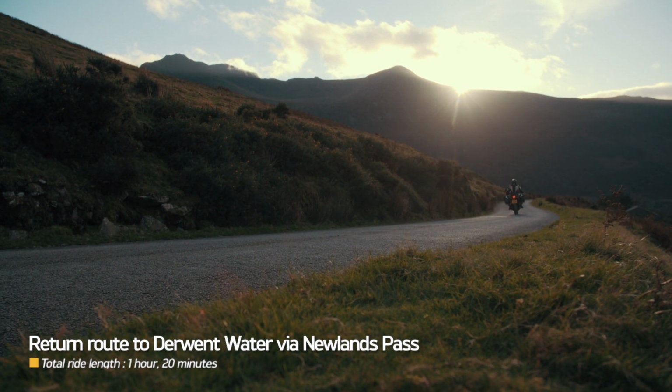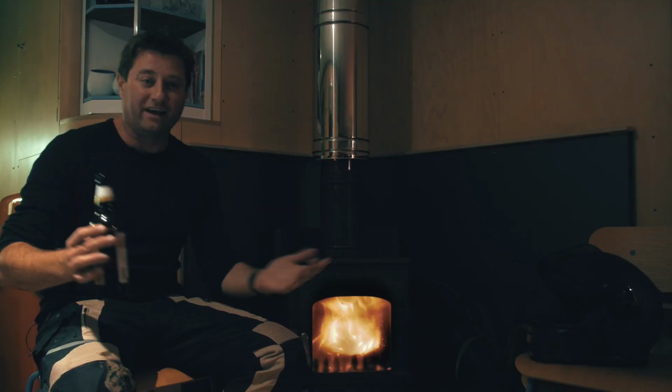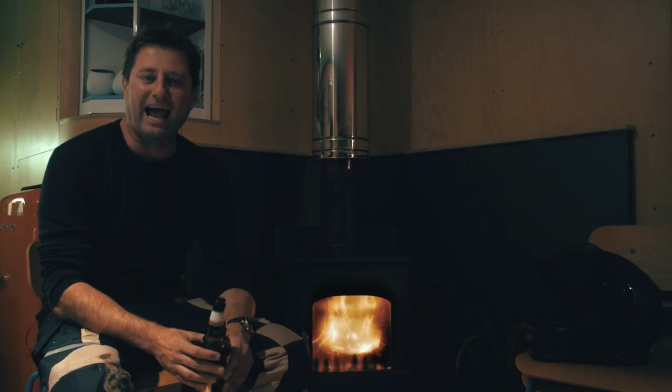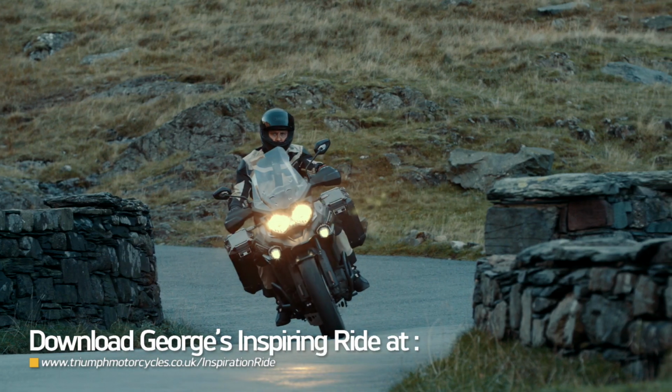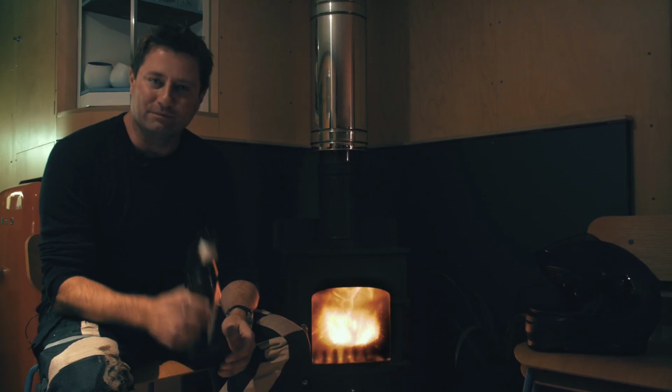Now that is the end of a fantastic day. It couldn't have been any better. The most beautiful weather, gorgeous landscape, and just being out on the bike today was an absolute dream. You know, the Lake District is all about exploring, getting out there and seeing the world around you, and it doesn't get much better than that.